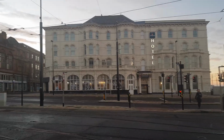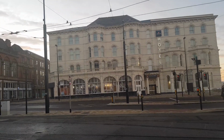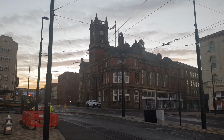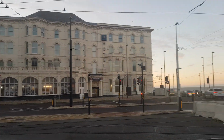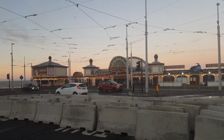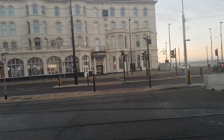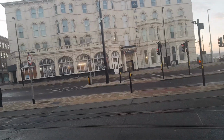Just outside the old Ibis, however you want to pronounce it. Town Hall's just there. And if you just pan round a little bit, right at North Pier. So I'm just going to have a wander through town, show you what it's like.